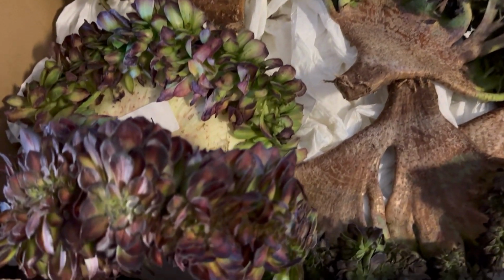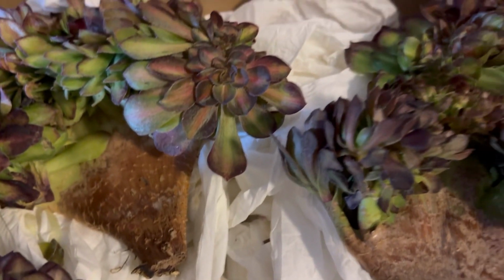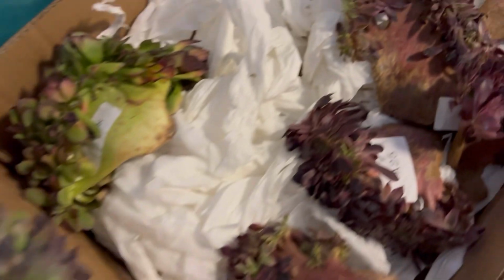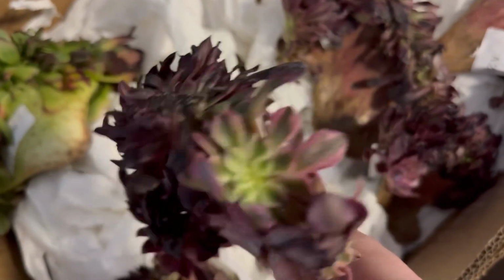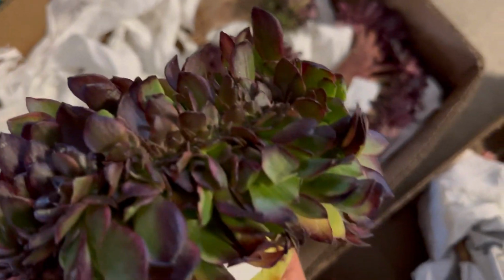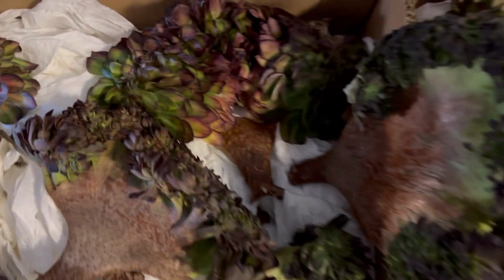Some new AEONIUM. Some new ones, need to take care of them so they will rose nice color. This one also new. New one variegated. This one also variegated. You see, it's dark, so I cannot show you the nice color.